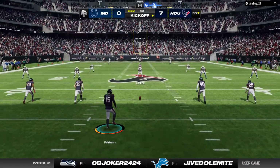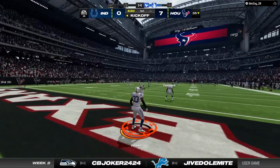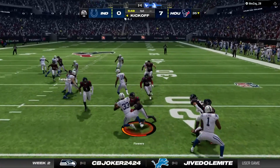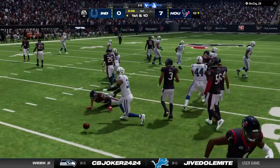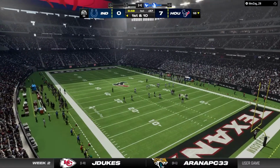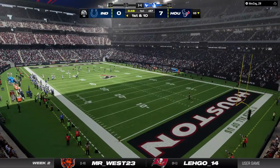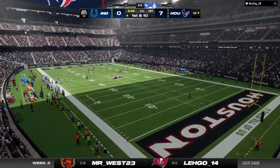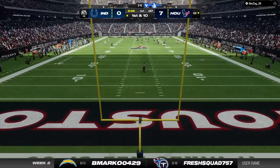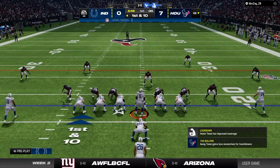So after the touchdown, here's Fairbairn now to kick it away. And Dallas Flowers going to bring this out of the end zone. And he'll be brought down shy of the 20, so the decision to bring it out of the end zone, not a good one. At their own 18-yard line. The Indy offense at the line and set to go.